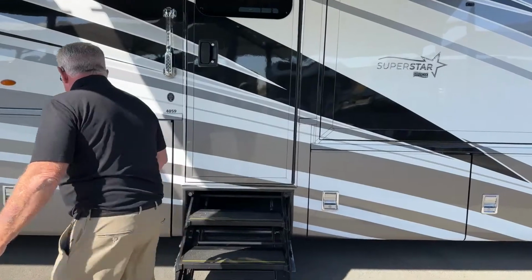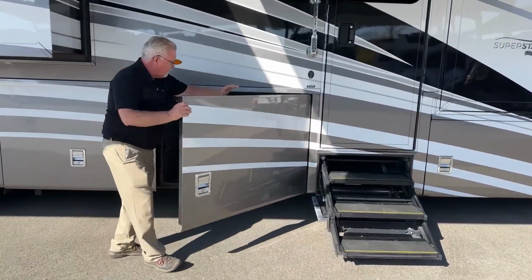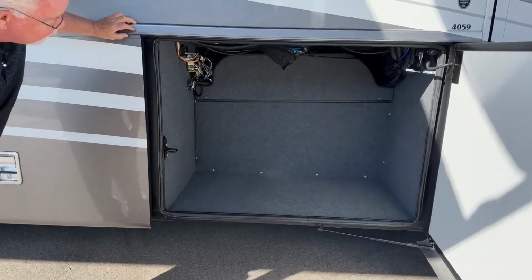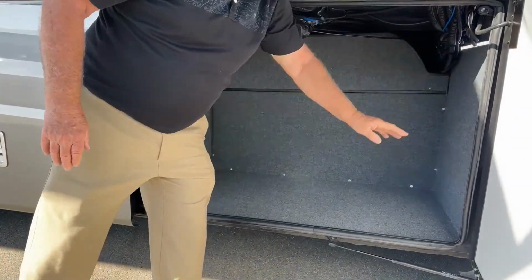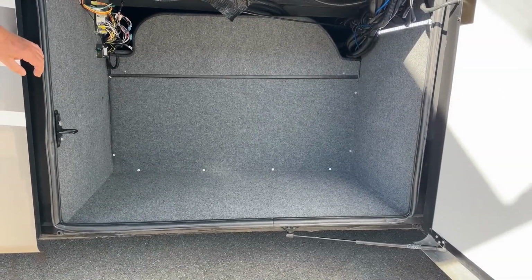3-step hydraulic entry when you go into the main coach. Over here we've got another very large storage area. And one thing you'll notice, there's a strip of LED lights that comes on every time you open a compartment door. That's going to turn on.